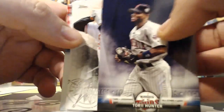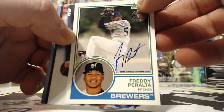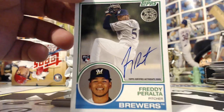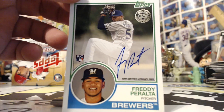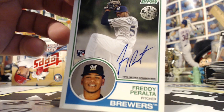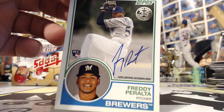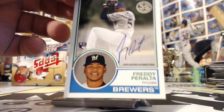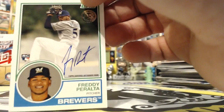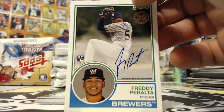Torrey Hunter, Scope, Mike Trout, Cueto. All right, Freddy Peralta for the Brewers. On card rookie autograph. Congrats, Milwaukee. Milwaukee seems to have a lot of hits so far from the first case and second case. Shaq, 2003. Congrats. There it is.